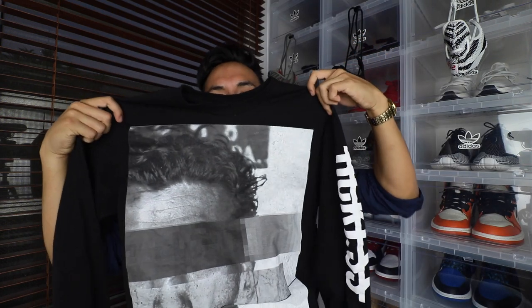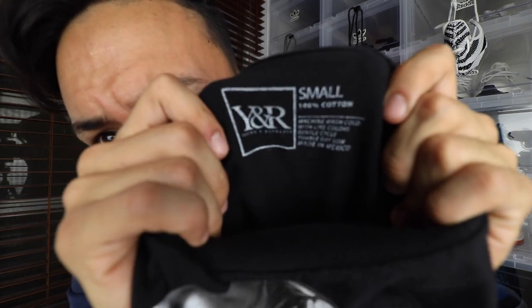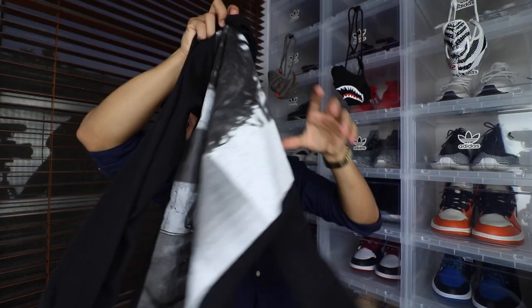Last but not least, the last item I got is this long sleeve shirt by Young and Reckless. This brand is pretty commonly known as well amongst streetwear. As you guys can see right there, it is Young and Reckless in the size small. It does have the word Reckless on the side with the line going straight through it. And on the back, it does have their logo as well. And on the front, it has just a weird, it's the face of a guy.